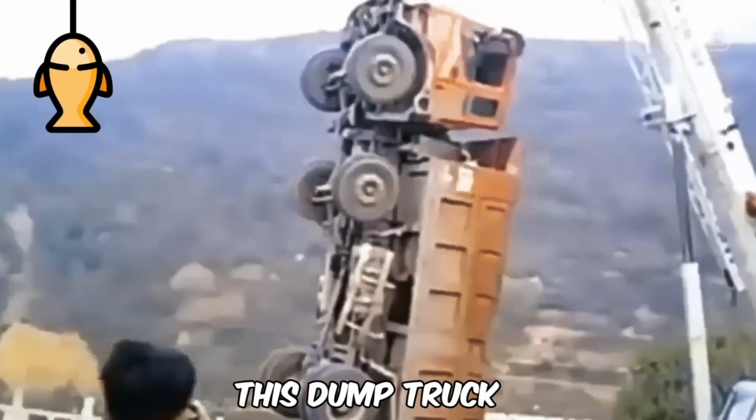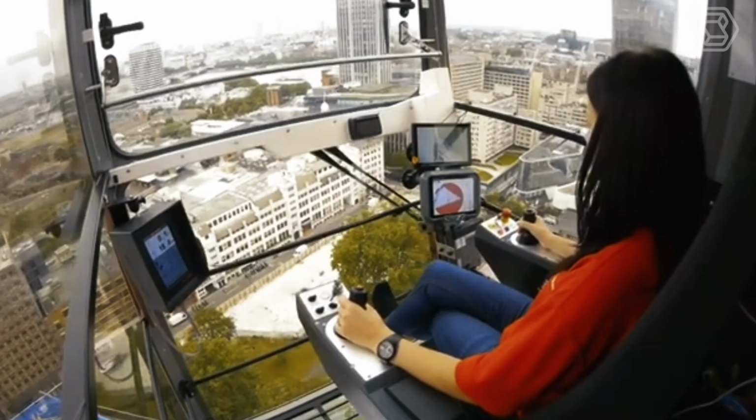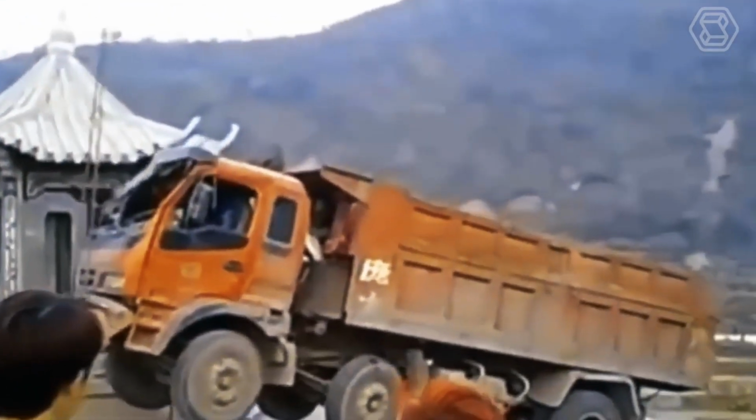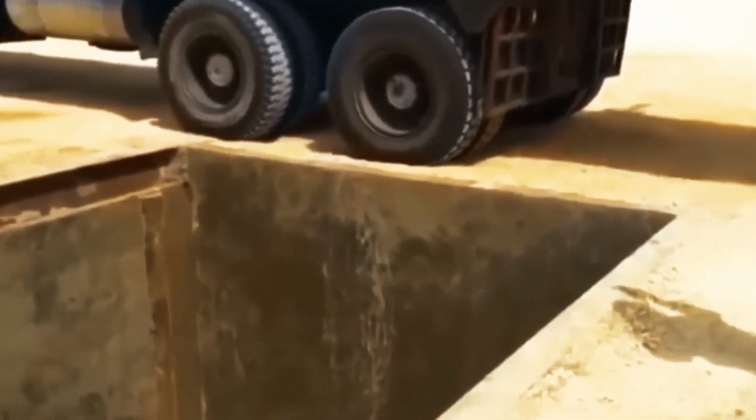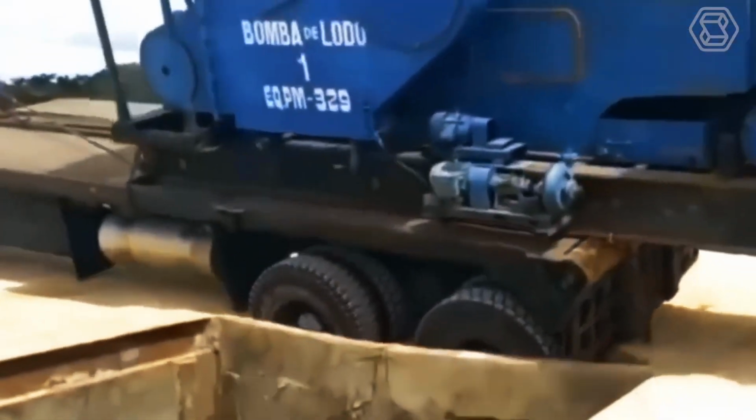It would seem that this dump truck could not be saved. But the master of his craft was able to successfully put it back in operation without unnecessary breakdowns. The concrete was too unstable in the face of such weight and collapsed right under the truck.